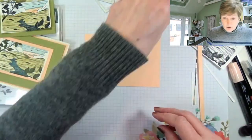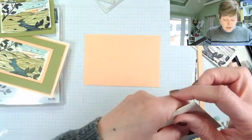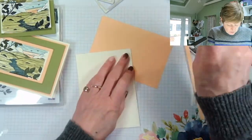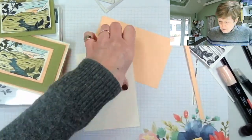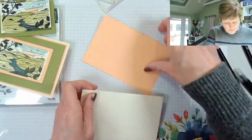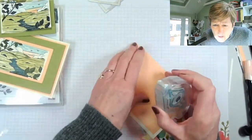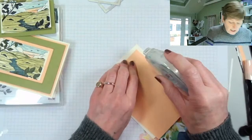So, card base. Let's fold my card base. Oh, it's lovely and warm. It's been on my laptop. Don't need that. Don't need those bits. So, let's layer this up. Thank you, Kim.